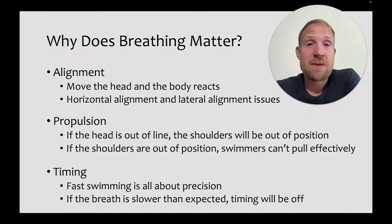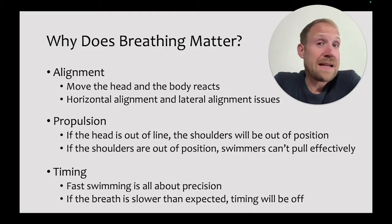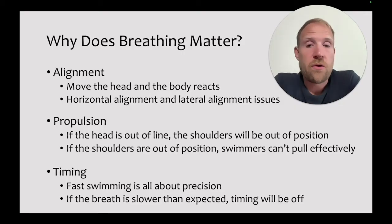Lastly, it becomes a timing issue as well. And so fast swimming is all about precision and the right thing happening at the right time. If the head's moving more than it needs to during the breath, it's going to take more time. If swimmers are just slow with the breath, it's going to take more time. And so one of two things are going to happen. Swimmers are going to either lose effective stroke timing, which is definitely not going to help them swim fast, or they'll be able to maintain effective stroke timing, but only by slowing everything down. And if it takes longer to perform the same skills, that means their stroke rate's going to be lower, and it's going to be unnecessarily lower, which means they're going to swim slower than they otherwise could.